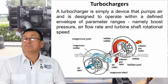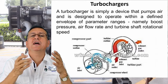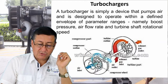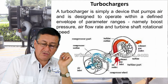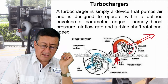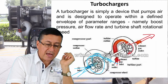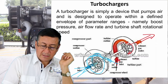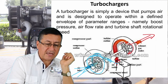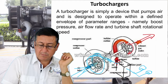Yes, my friends. The turbocharger is simply a device that pumps air. It's a pump of air driven by the exhaust gases. That's it. This is the situation. The exhaust gases enter over there, move this turbine, spin the turbine, the excess of gases goes out, and on the other side, the fresh air enters from the air filter over there. The fresh air is fully compressed and goes over there, and after that, an element located here, the intercooler, receives the air, and after that the air continues at the appropriate temperature and enters the intake manifold of the engine.